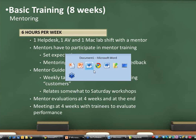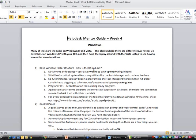One of the things that we give our mentors is a mentor guide. And so every single week at the Help Desk, the AV Center, and in the Mac Lab, there is a set guide of what we would like the mentor to do with their trainee that week. So this is an example of our Help Desk Mentor Guide for week 4 when they do some functions in Windows. Now, their first responsibility is, of course, answering the telephone and dealing with customers. However, we have 2 people staffing our help desk, and so there's usually time for the mentor to devote to the trainee in order to complete these tasks.